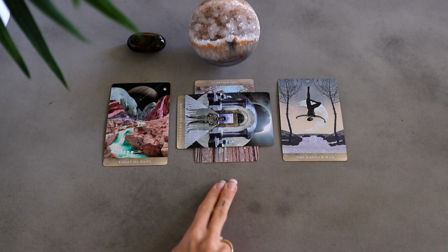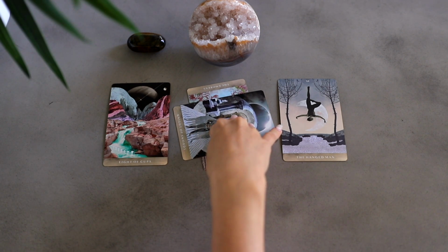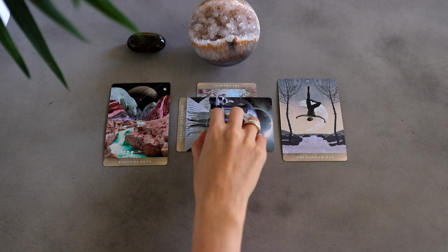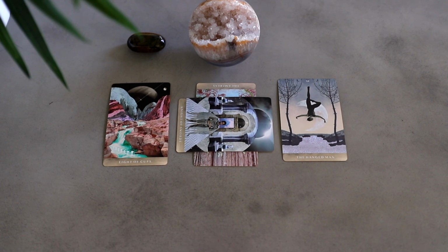The current situation is the Empress being reversed. So currently you feel like either you can't, or your creativity's not there, or you feel like something's blocking you. You feel blocked, especially because we have, wait, is this the Eight of Swords or is this the Knight? I can barely read. Okay, so that's actually the Knight of Swords. I think I said the Eight of Swords at first, but that's actually the Knight. For some reason, the word Knight looks like 8 from way back over here where I'm sitting. So anyway, the Knight of Swords is the block.